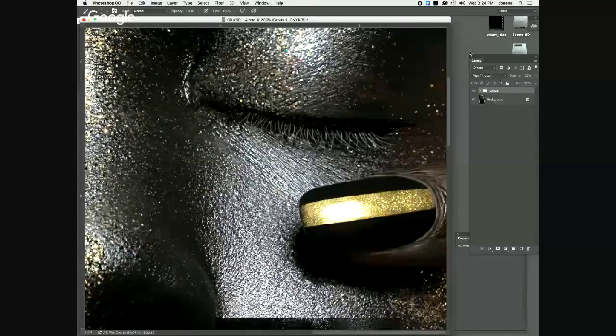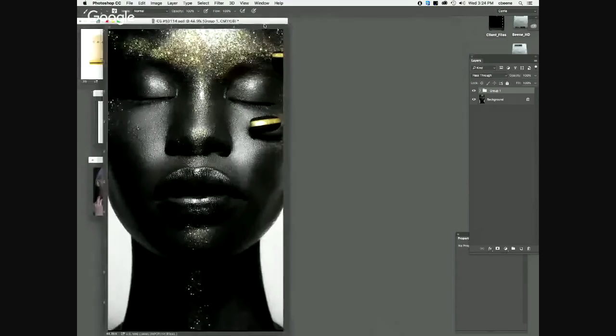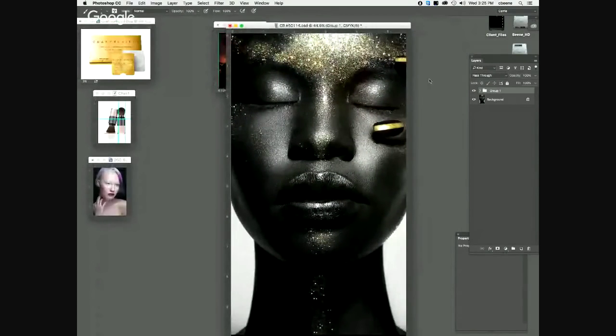Yeah. I mean, everything looks incredibly convincing because on that picture there's just so much really tactile, visible, discernible skin texture there. And I'm sure a lot of that's coming from the makeup that's on her as well. Yeah, very cool.